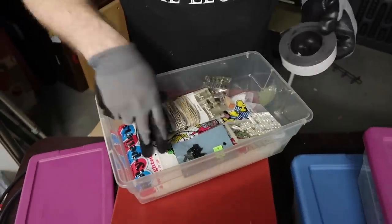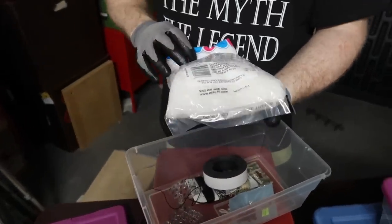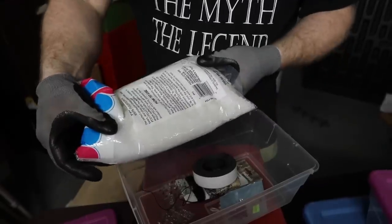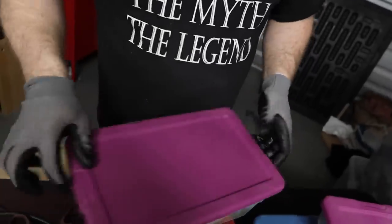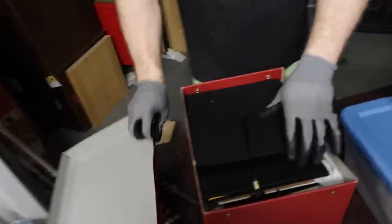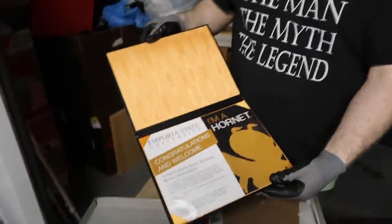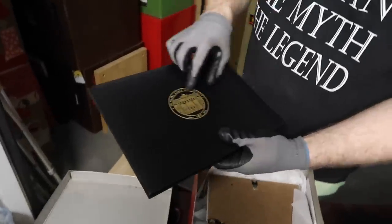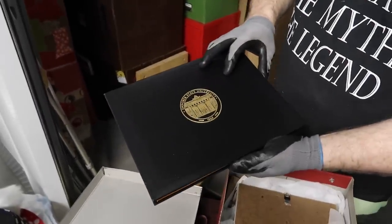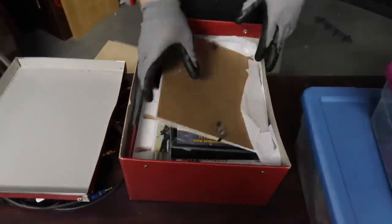Thing's heavy. They wanted $7.49 for that. Oh. We may have to get this back. I wouldn't show it. Oh, there's nothing in there. I can actually sell this. This will sell because it shows the university and it's brand new.